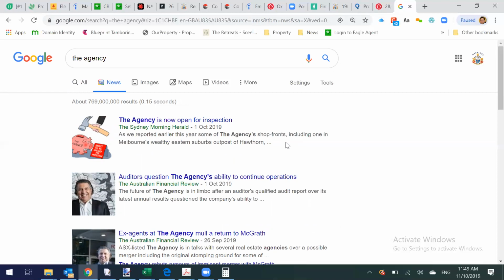What happened to the agencies? I don't know if you know, we went to the agency, the office, last night. So I'm one of the investors, one of the shareholders.